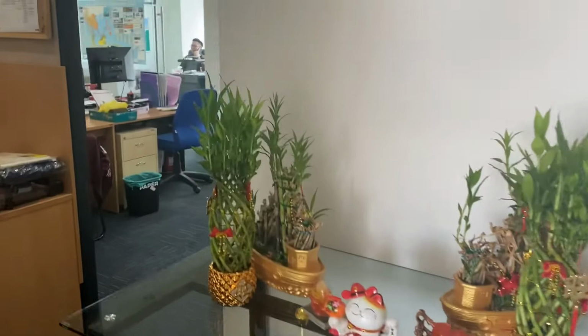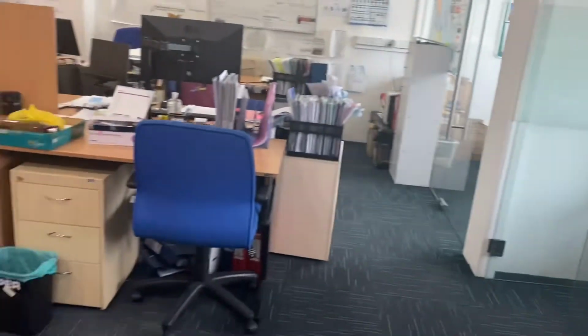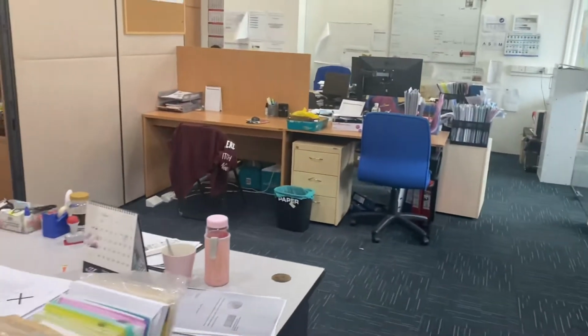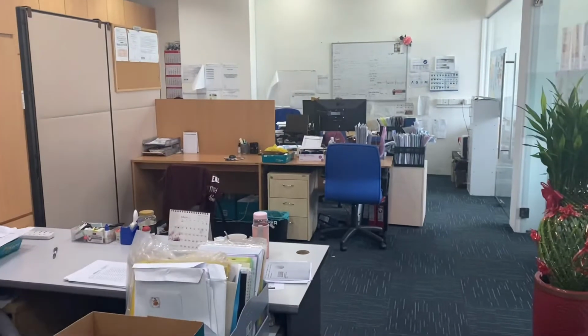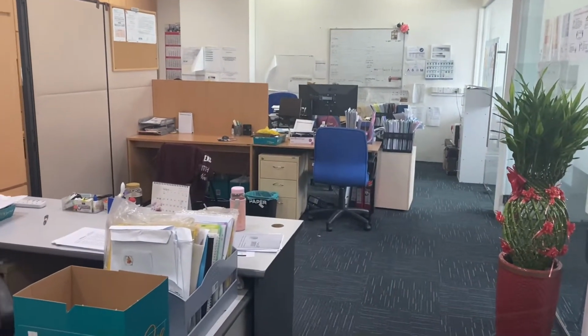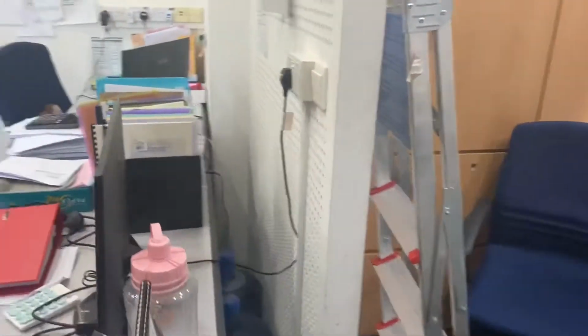Okay. So here there's some workstation here. There's one manager room, and there's one more manager room. Because people are still working, so I try to avoid looking at the people there. There's a workstation behind, can sit three people. This side can see about 8 people. About 14 to 20 people can stay here.